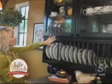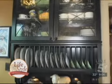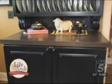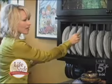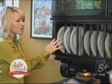Now, all this cabinetry is actually new, but I made it really functional. Look at these doors. This is a mottled glass, and then it has the iron. This is actually called an estate piece, and we can use it for all of our dishes. Now look at my plate holder. When I pull out all of my dishes from the dishwasher, it's so easy because I can just pop them right into place. You know, it's kind of old-fashioned looking, but I like that it's so functional.